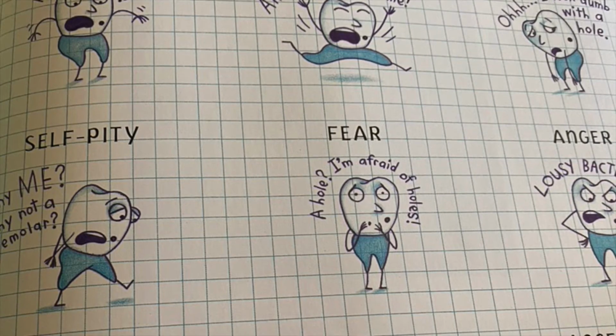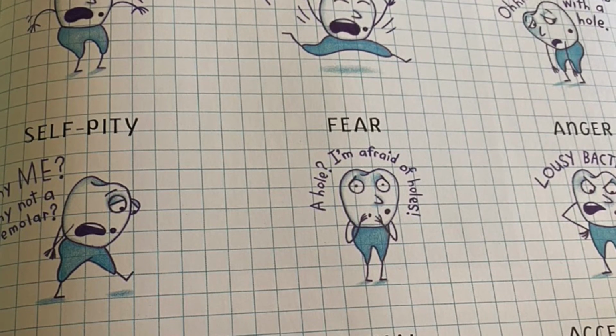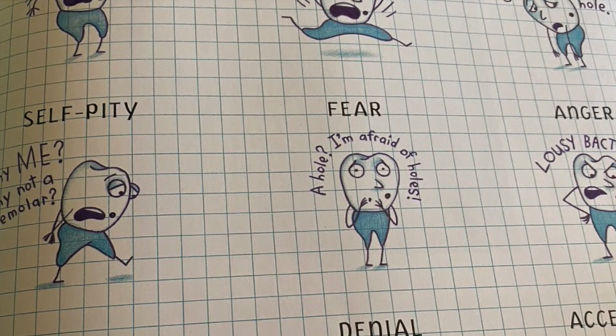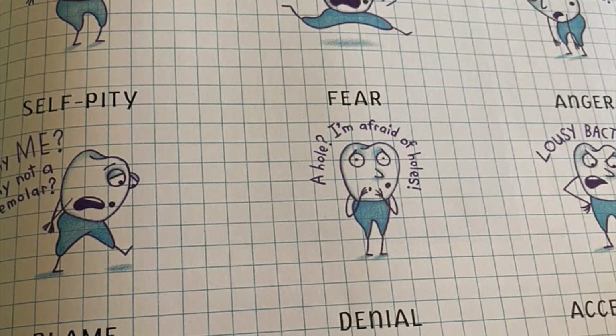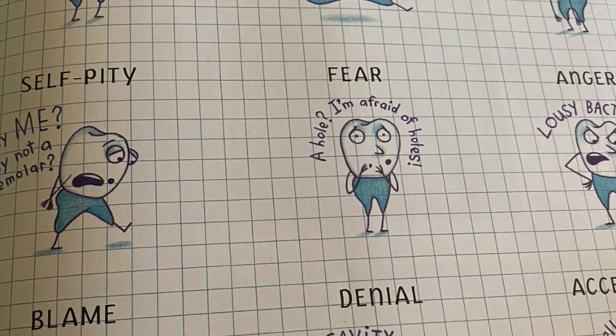Common reactions to cavities. Shock: holy molar! Panic: get it off me, get it off me! Depression: oh, I look dumb with a hole. Self-pity: why me? Why not a premolar? Fear: a hole? I'm afraid of holes.